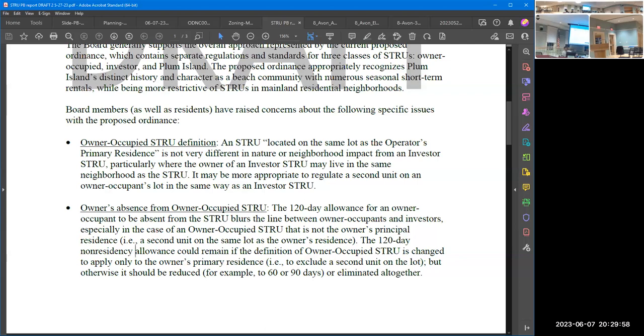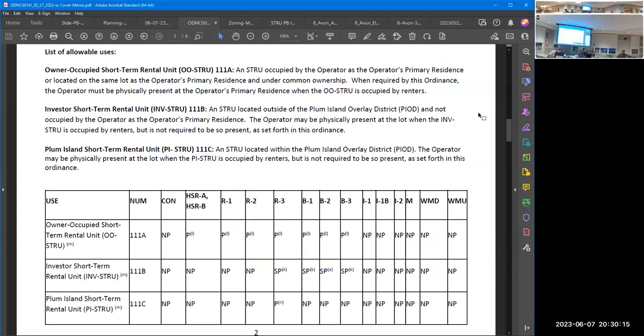Yeah, I think the underlying concern right here is that we've lost something by combining everything into a single category. So we recommend that we go back to the previous.